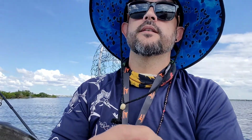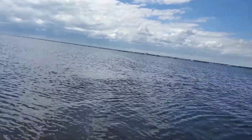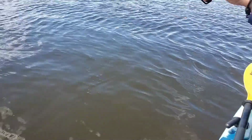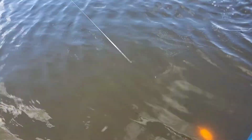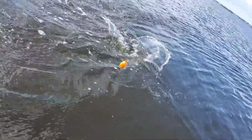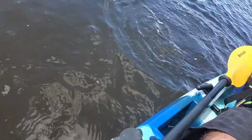Is it a fish? No. Nah. Got a red on, y'all. Finally got a good fish here. Got us a keeper, I think. Nice red fish. Alright. Nice. Finally got us. Got one.